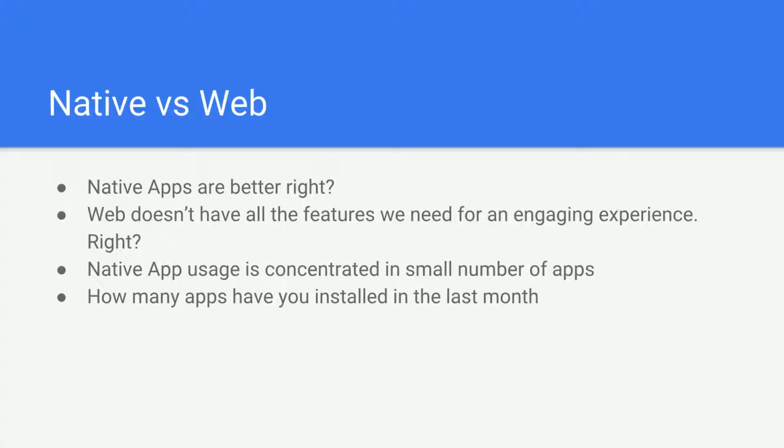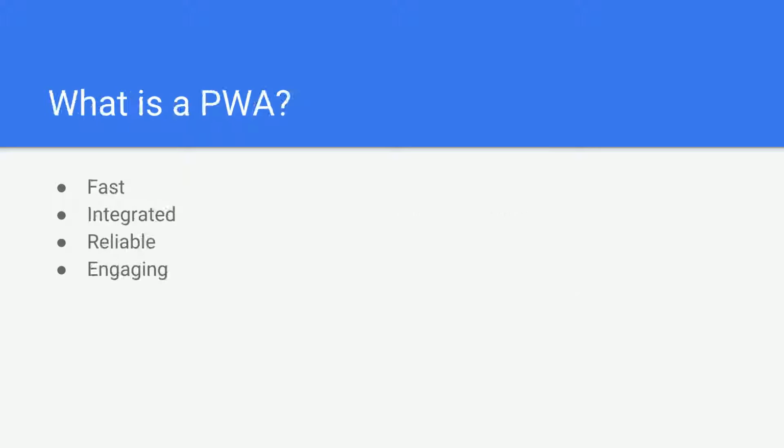How many apps have you installed in the last month? If you've installed more than 10, more than 5, more than 2... okay, so we got 2 or 3. If you haven't installed any apps in the last month, raise your hand. All right, almost half the room. So that is the situation that we're in. There's a lot of people for whom, yes, you need a native app. But for the most part, that may not entirely be the case anymore.